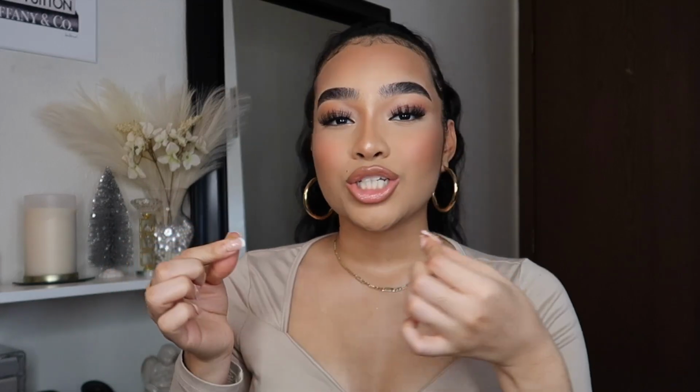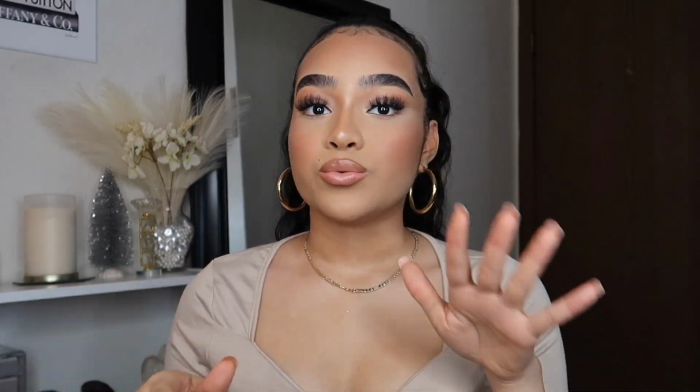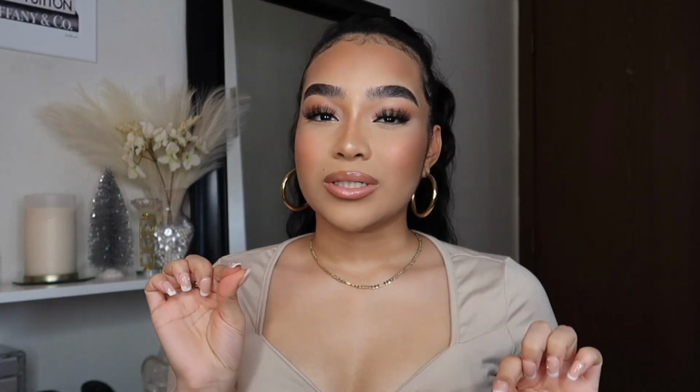It's the perfect glide and application on the lips. The lipstick, like I said, it wasn't drying. The lip gloss, really pigmented, not really sticky.